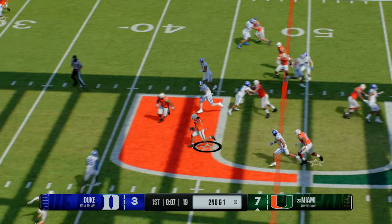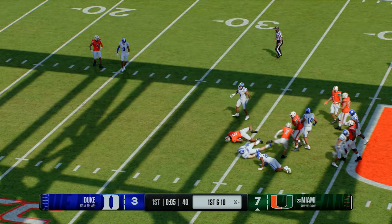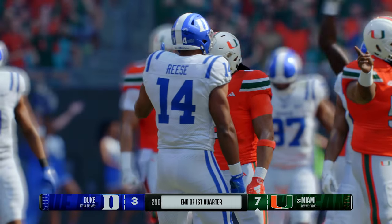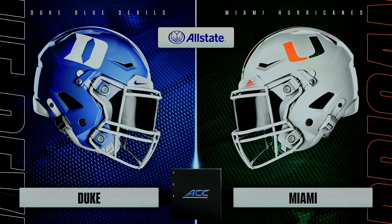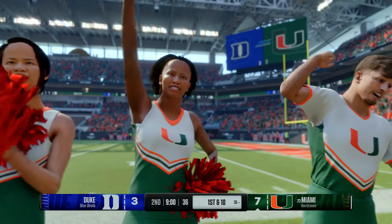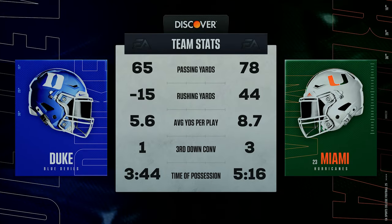Trying to impose their will with the run. At the 40, there he goes. And they'll get enough for the first down, and that's how things will come to a close here in the first quarter. We've reached the end of the quarter, and Miami is on top. Guys, let's have a look at the stats as we've played one period.